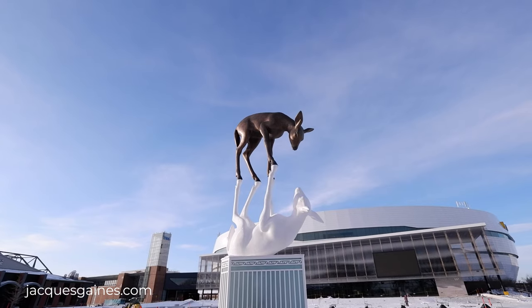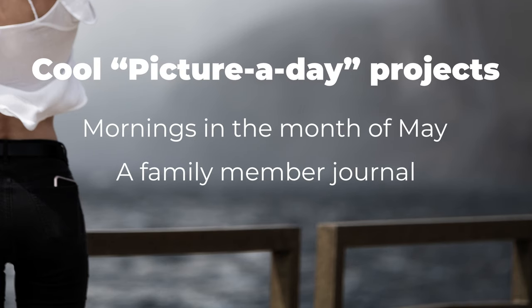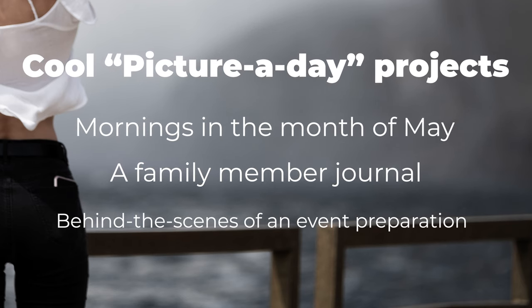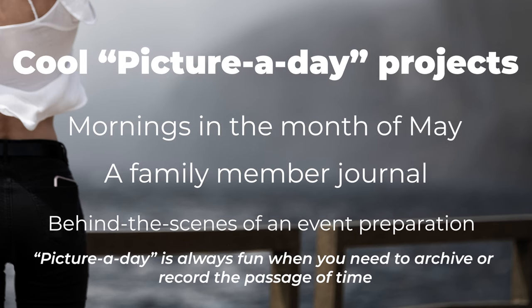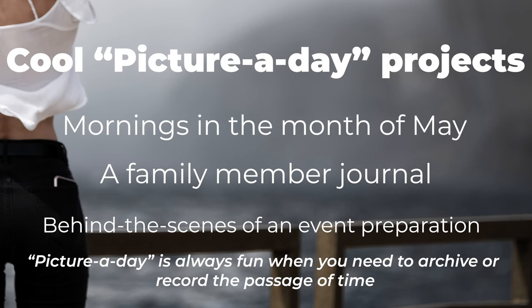Examples of this type of project could be mornings in the month of May, your daughter's growth, behind the scenes of a big event preparation. With all students I work with, I always get feedback that they never thought they could come out with such insightful, creative, and original content on their own. A picture a day is a hidden gem.